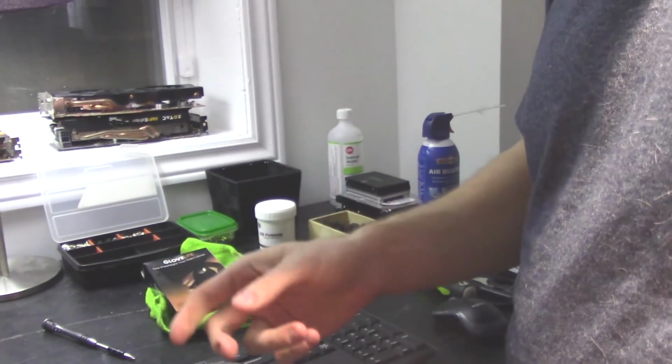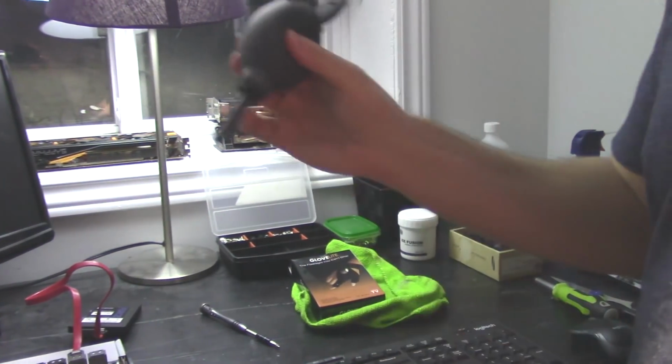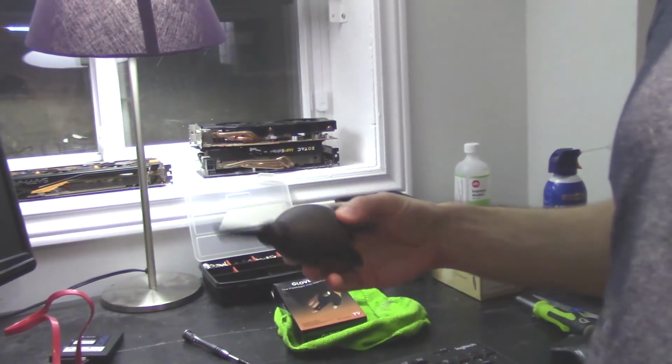A lens duster for some reason. I think I bought this for the purpose of like cleaning out systems and not using canned air. That didn't pan out because this is a piece of shit. It doesn't blow anything. Feels good. Feels good? You like that? Like getting a blow in your face?